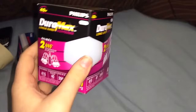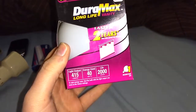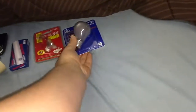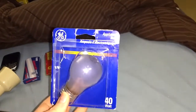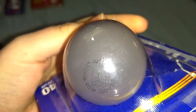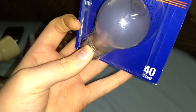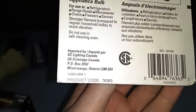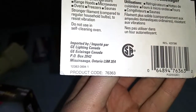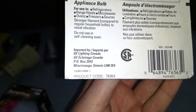Got another spare bulb for the bathroom. 40 watt globe bulb. Philips Duramax. Long life, rated 2,000 hours. Very good. I got this Canadian General Electric 40 watt appliance bulb. You can see, if we look on the bulb itself, it's got the CGE logo. Very cool. Bulb doesn't actually say where it was made, but it would have been Canada. Actually, this says imported by GE Lighting Canada, so maybe it wasn't made in Canada. Doesn't actually say for sure.